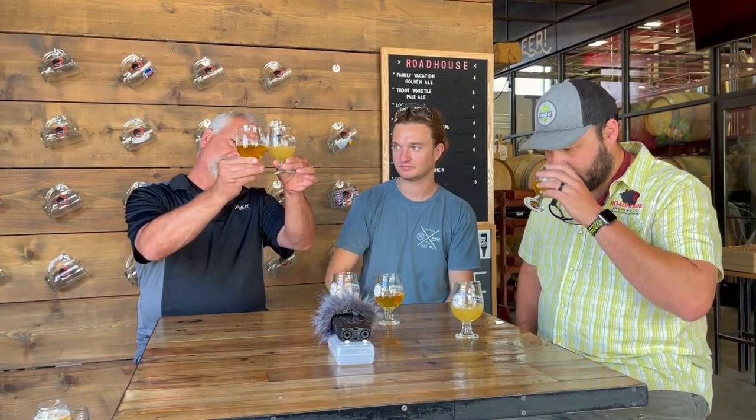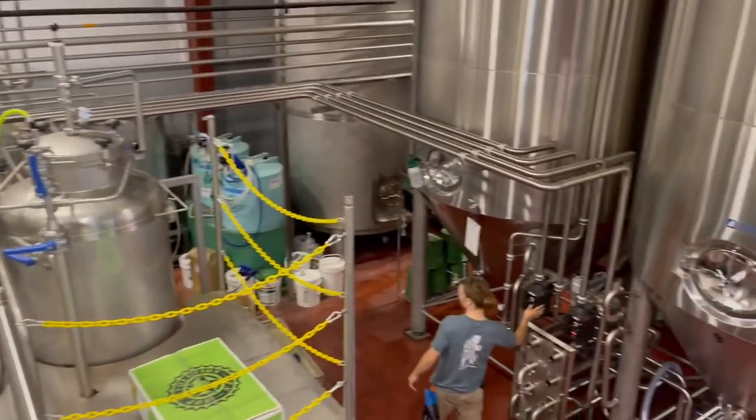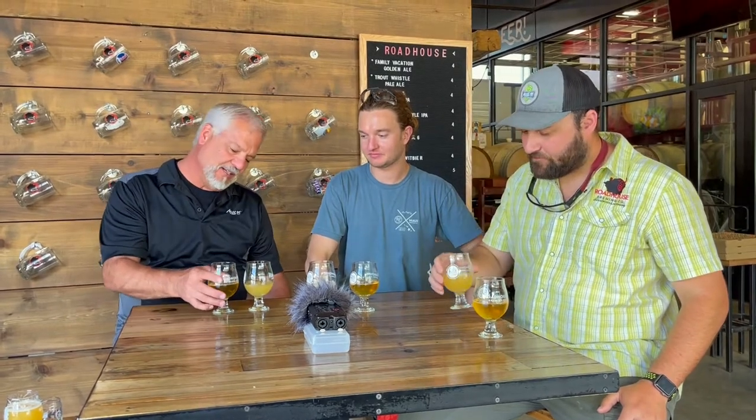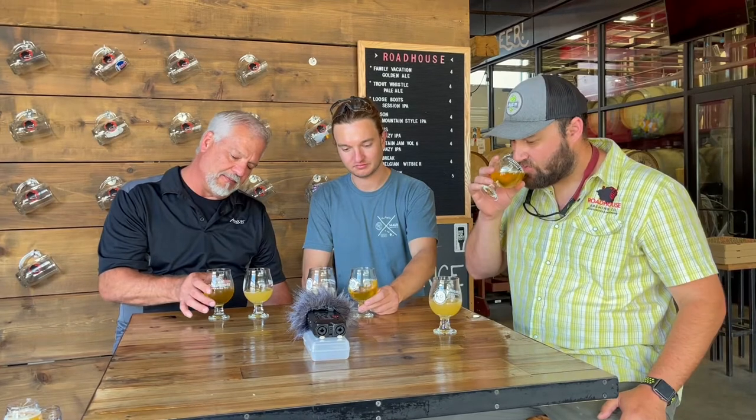And you can see the difference in the color and the clarity on these. All said and done, OG Kush is the name of this. This should be a clear beer, I think, when it's all said and done. It should be bright and clean and clarity perfect. But of course, we still have a lot of dry hop matter in here. But let's give this a shot. Let's try the pre-dry hop version.